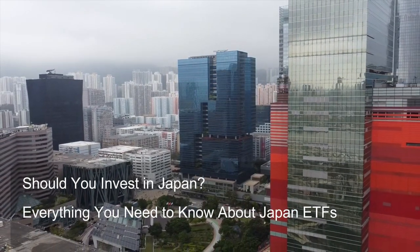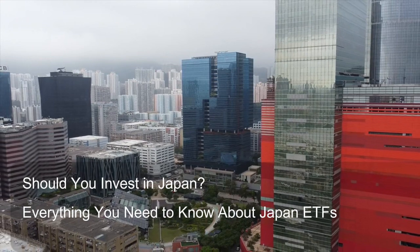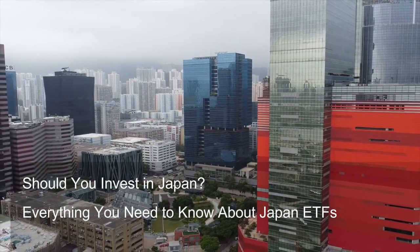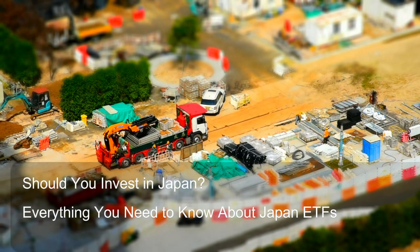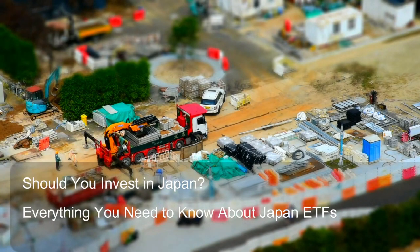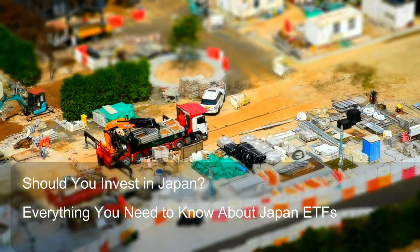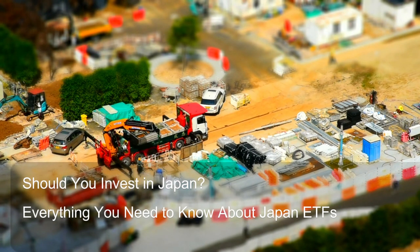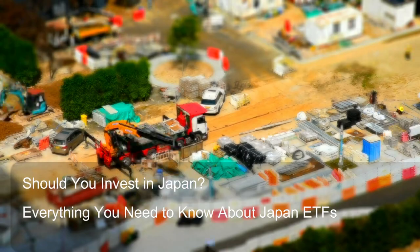Transparency. Holdings of most ETFs are publicly available. Disadvantages. Limited control. You don't have direct control over the specific companies held within the ETF. Tracking error. The ETF's performance might not perfectly match the underlying index it tracks due to fees and other factors.